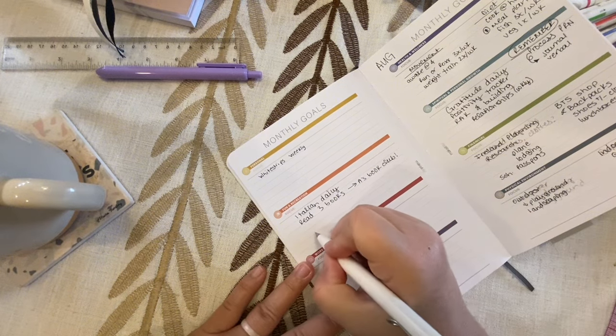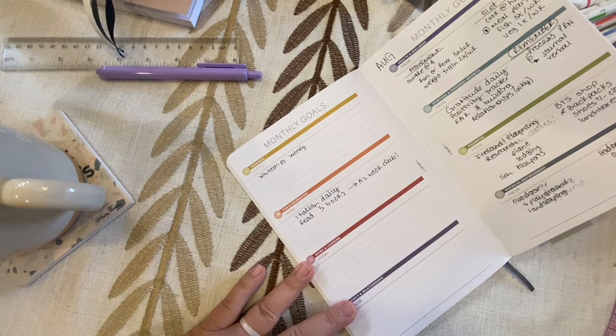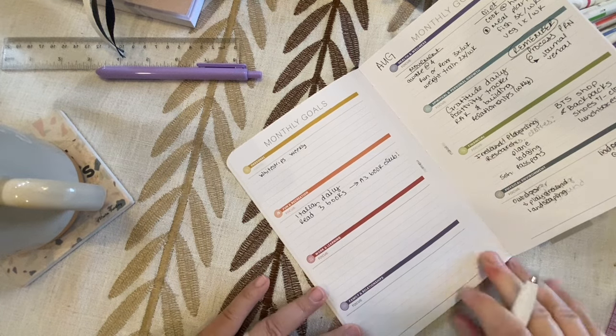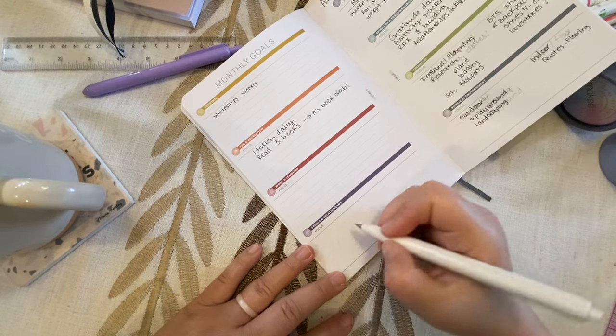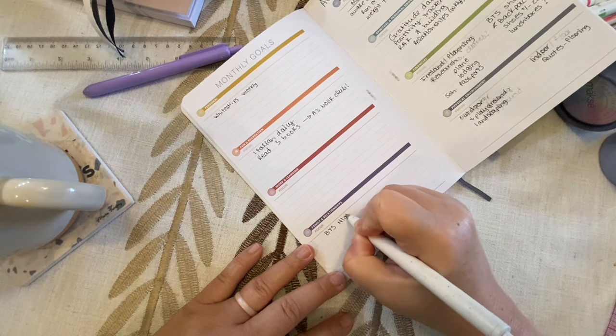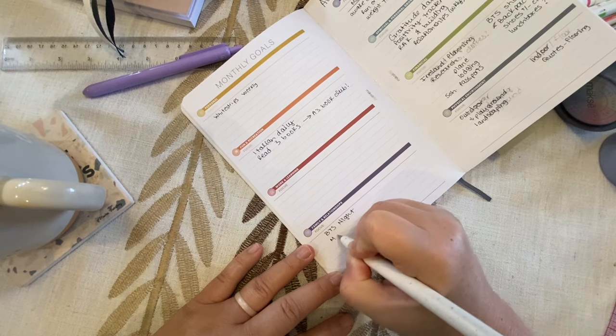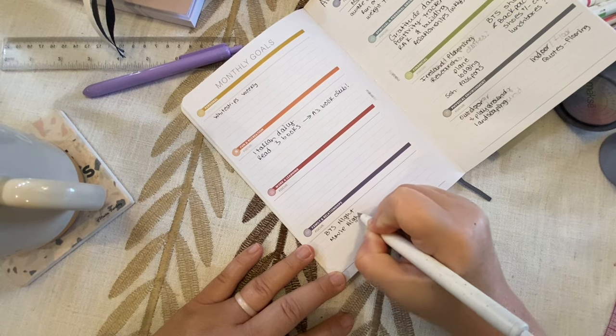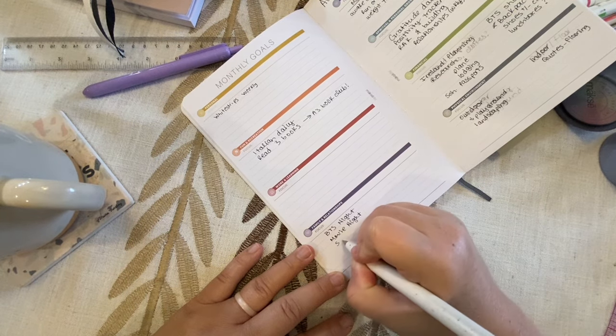What else? I would like to, I don't know. I don't want to put any content there. Work, I'm not going to fill out. Family, we've got back to school night. I want to do a movie night, even if it's at home. And then I want to do last minute sleepovers for the kids.